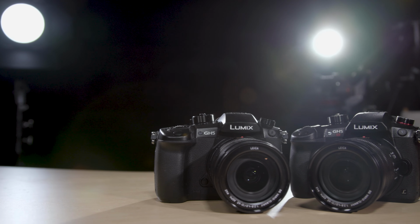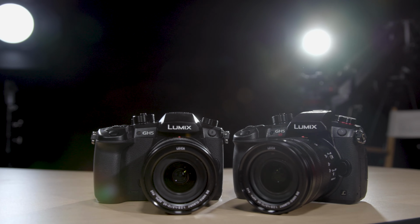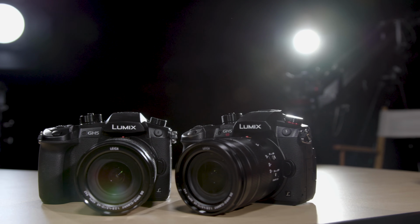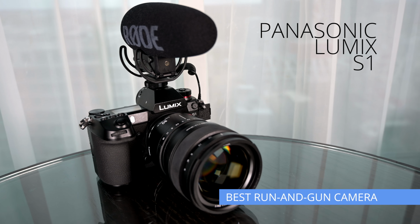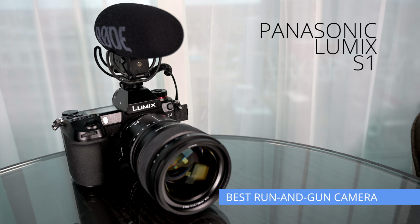If you're choosing between the GH5 and the GH5S, you'll be confronting a trade-off between sensor performance and image stabilization. However, cinematographers shooting in a controlled environment where the camera is properly supported likely won't miss the stabilization. Strengths: its image quality, included Vlog-L and internal 10-bit 422 recording. Weaknesses: no sensor stabilization.